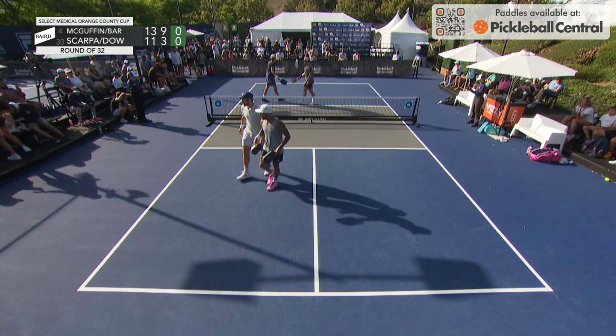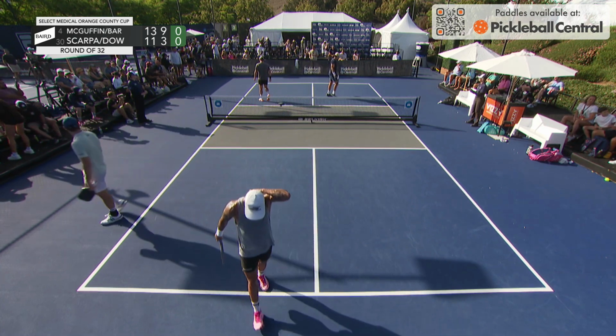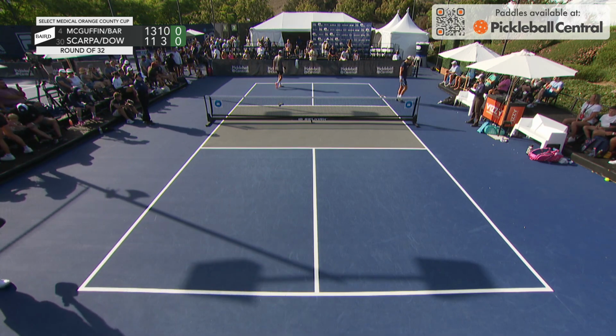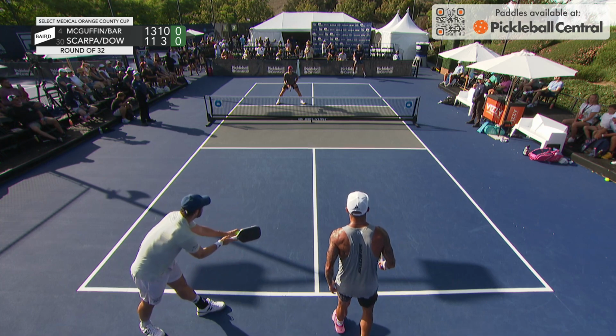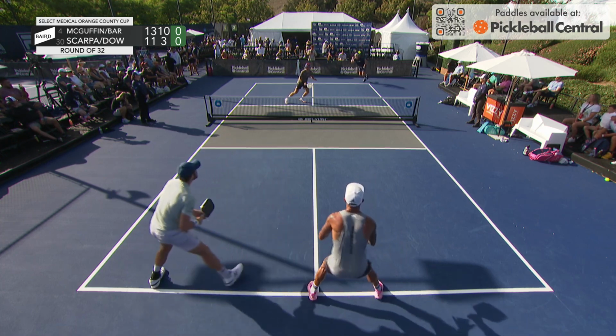Again, Dekel just looking around with that backhand, and every time there's a ball that's up on the dink, Dekel just finding a way through. They called an earlier timeout, and they just had a couple of unfortunate errors that really kept the tide in Dekel and Tyson's favor.